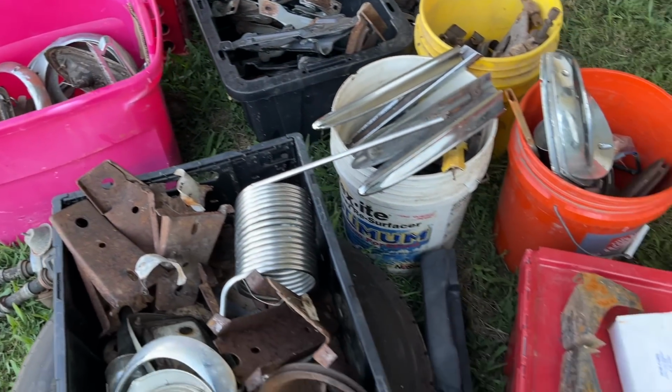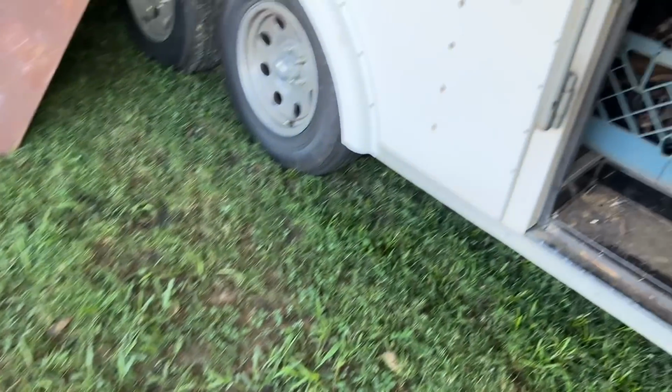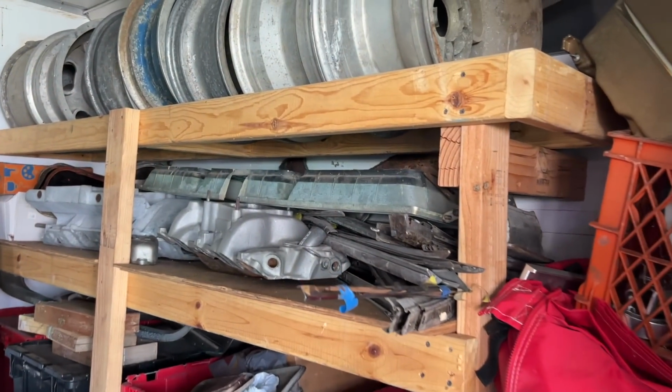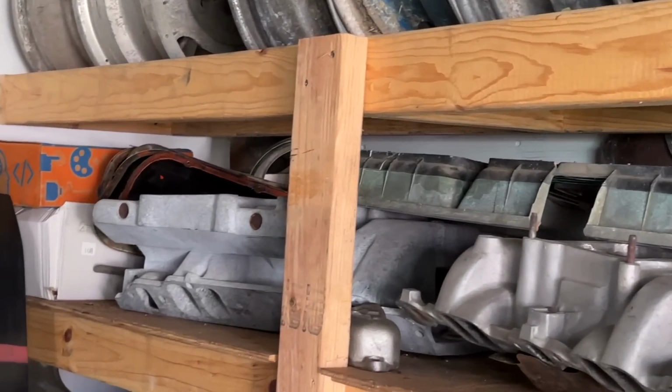Sometimes swap meets can be a little bit overwhelming because there's just so much stuff, so many parts, but if you look hard enough, you can find some cool stuff. Like looking inside of this trailer, I see a cross ram intake for a big block Chevrolet and what appears to be a factory GM aluminum intake. Good stuff tucked back in here where nobody could really see it.